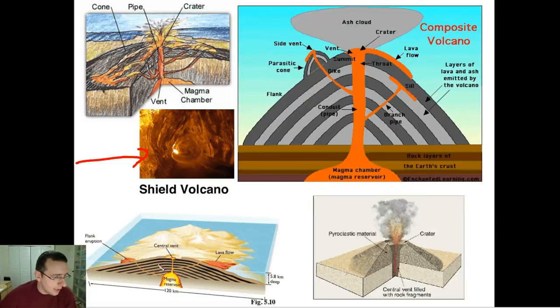Now, you see the same thing happen here. We'll have central vents, but it will also have flank eruptions caused by those side vents or branching pipes that you have on the side. And the lava flows will dominate this large, broad volcano.